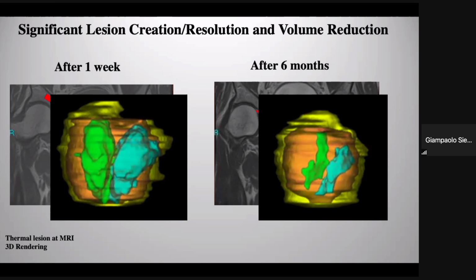You can see the whole prostate reduced by 30%, and the central part of the transition zone, the green color and the blue color, reduced by 40%.